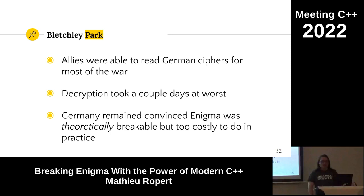Like, I think it's luck. They just guess where convoys were going to be or something like that. It's theoretically possible to break, but I don't think they would have the means or be willing to put the means to crack this." Again, they didn't know about the bomba or the bombs, so they assumed that you had to do it in a way more laborious way. And they're like, I mean, it's technically possible if you have like a million people. I don't think they're going to do that. And yeah, until the end, they were convinced that Enigma was safe.